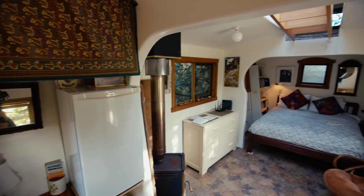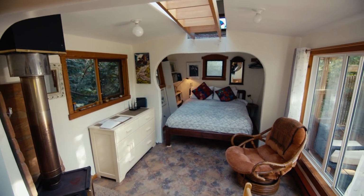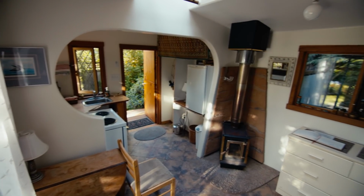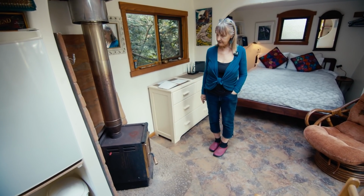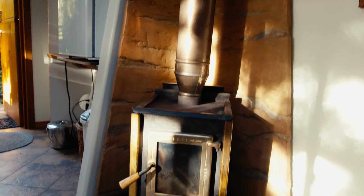We like all the curves. This was all Peter, these curvy little bits. It does make it feel like 2 different rooms. You've got your little galley and you've got your little living room. So in here we have our little wood stove. It works just great. It's small, but you can get a nice little fire going in there, and keeps you warm and cozy on those damp days.